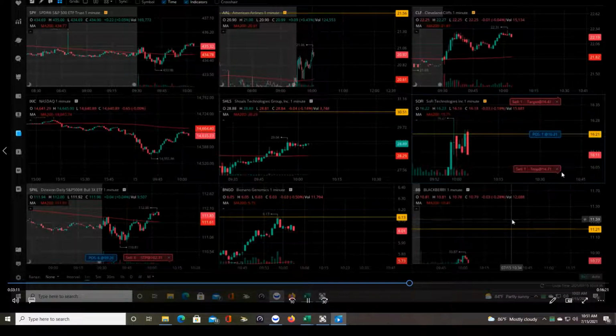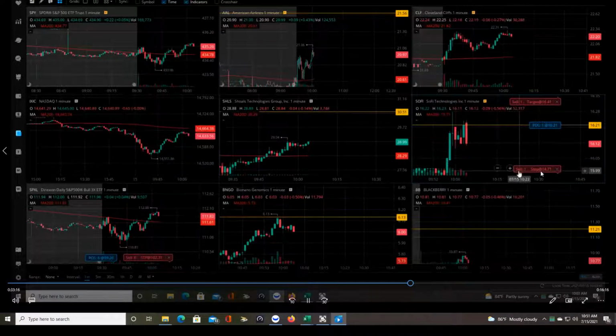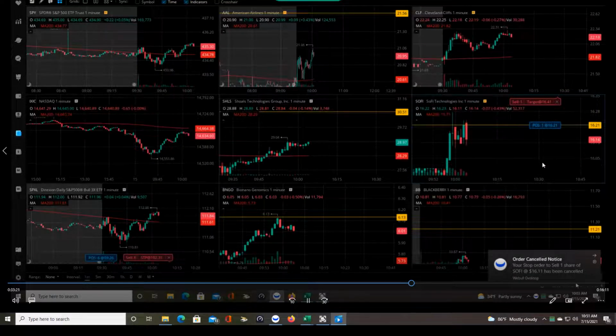You see what happened there? It touched that 1611 level, and then the stop moved to 1471, and then I could no longer move it up. So this is a pretty serious glitch. I'm not sure what happened with it.